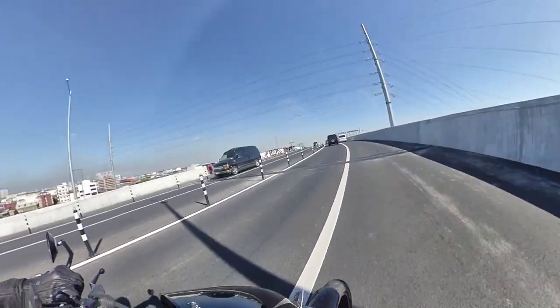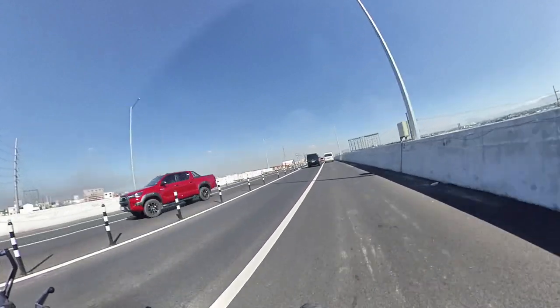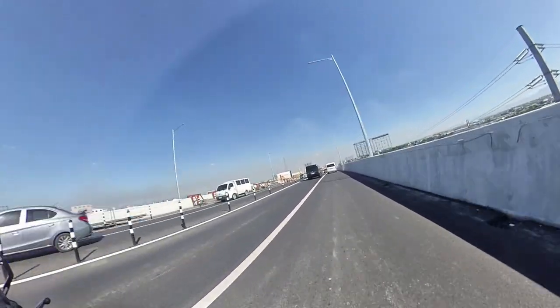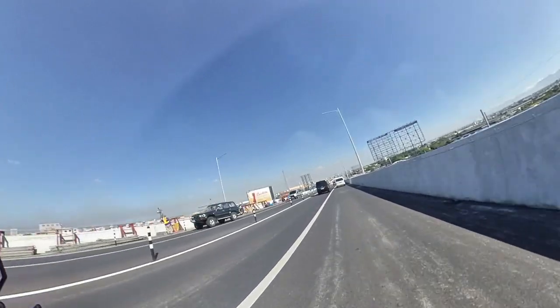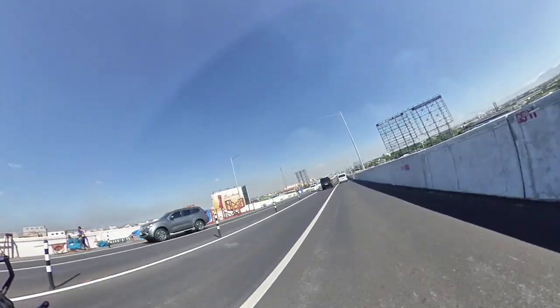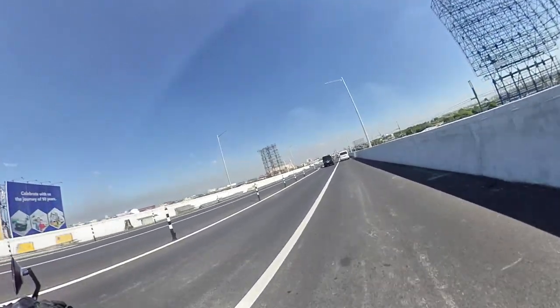Bukod sa bilis ng travel time, one thing I like when I use the Skyway is yung ganda ng road conditions, of course. No potholes, the road is smooth. And as opposed to Edsa or C5 na traffic and may stop and go traffic, in the Skyway you only stop at the toll gates.